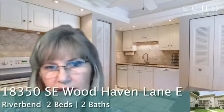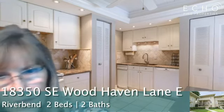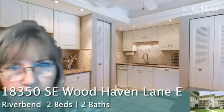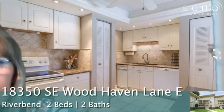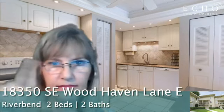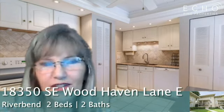And then as we go inside, you would go in the front door and the kitchen will be on your right. You can see that there's lovely granite here. Granite, you've got white cabinets. Inside the closet here is a front load washer and dryer.